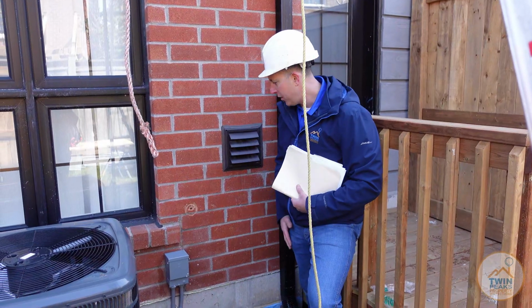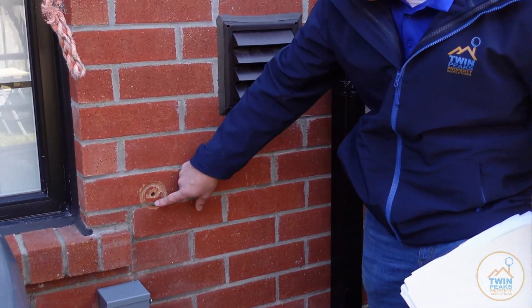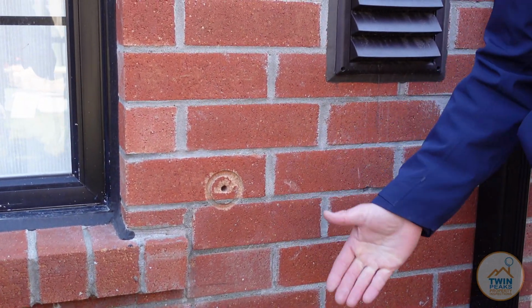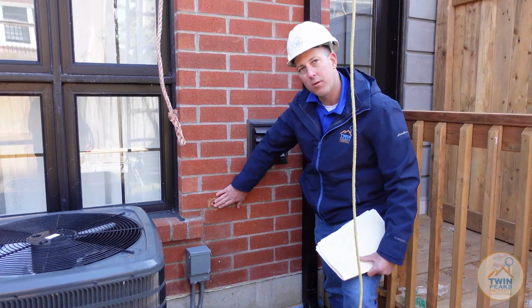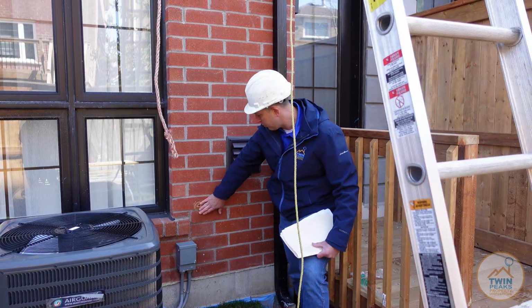As we're looking at the brick finishes, again, this is construction. Things are not always perfect. Somebody started to drill a hole there and it turned out that it needed to be further down for the air conditioner. So that would be something that's on our report so that the builder knows they've got to come back and they've got to replace these bricks.